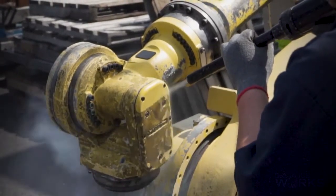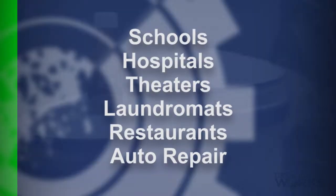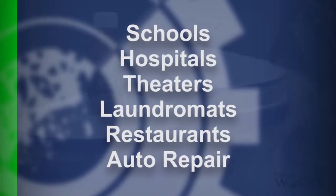Although we're showcasing robotics cleaning in this particular video, we can do historical preservation work, we can do fire restoration work. The list grows almost daily in uses that we find for dry ice cleaning.